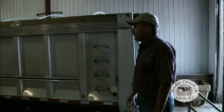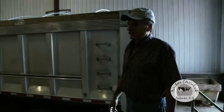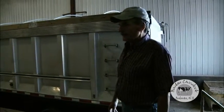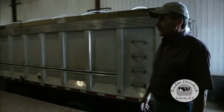Approximately a couple thousand tons a week go out the door, dry material, to feed mills from Pennsylvania to Maine and all over New York and New England. And into Canada, Ontario and Quebec both.